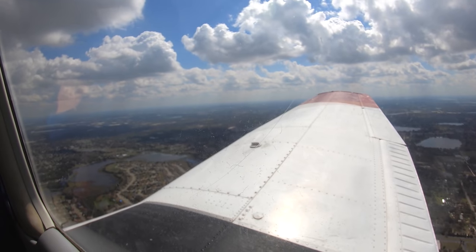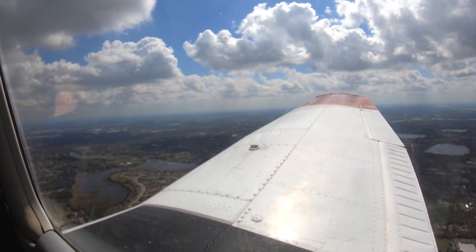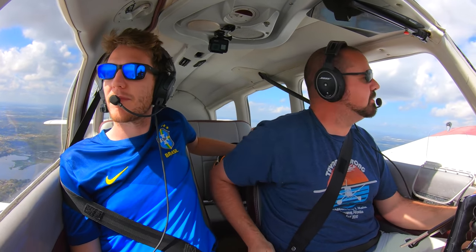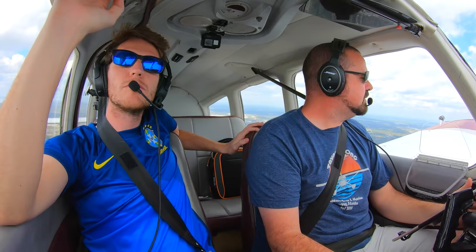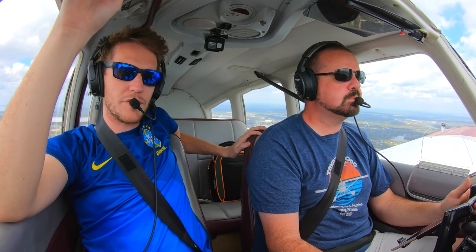32042, Orlando Executive Tower. Enter right downwind, runway 25. Right downwind, 25, 042. Cool. Slow flight good, stall's good, compass turn's good, hood work good, all good in the hood. So what kind of landing do you want to do? Soft.